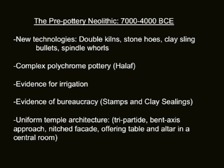Evidence of bureaucracy, now stamps and clay sealings, showing private ownership and authority, and the emergence of uniform temple architecture with specific traits. And I want you to remember these: a tripartite plan, a bent axis approach, that niched facade, and an offering table and an altar. These are things that set the stage for the Uruk period and many periods to come. We'll be seeing this for thousands of years.